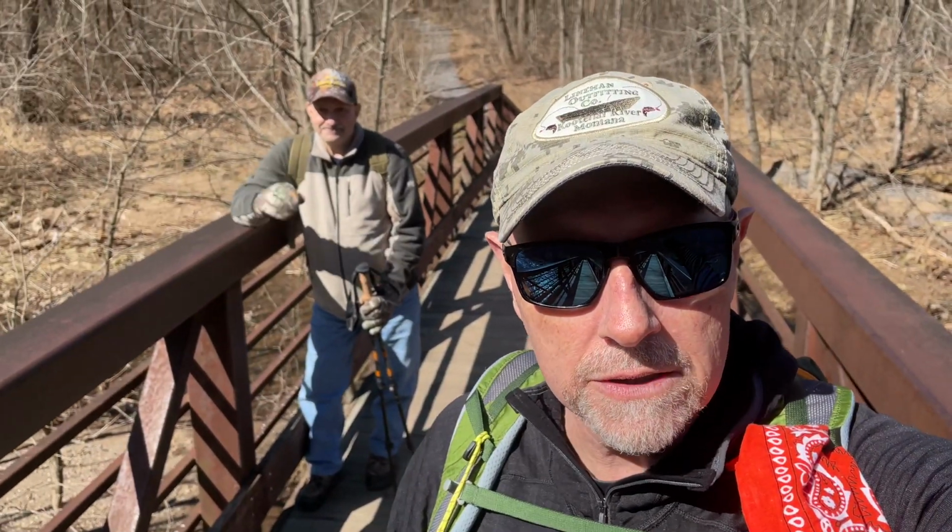We're back out on trail. You can probably see the North Fork of the South Branch of the Potomac behind me. We are at Seneca Rocks today. I'm here with my good buddy Bob. I'll turn around so you can see Bobby back there. We are headed up behind Seneca Rocks.